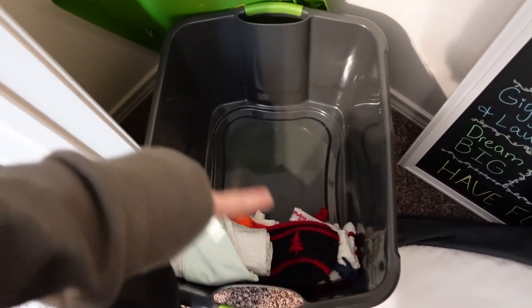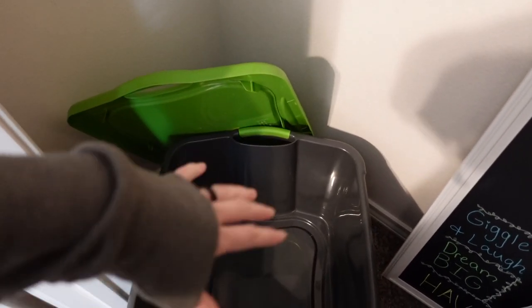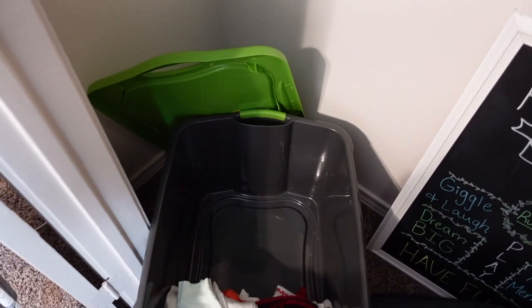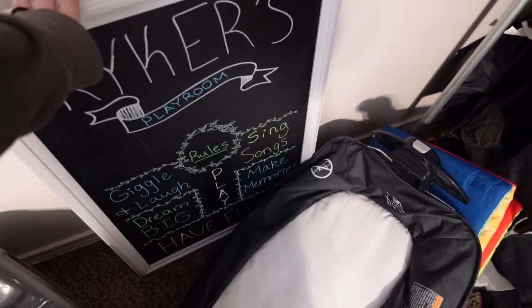So I'll probably put just like extra diapers and stuff in this and then stack the other extra diapers on top of this or underneath it. I haven't really quite decided. I do have some decor in here that I don't really know if I'm gonna use. This goes with the pack and play. I have the car seat stuff. I have some toys and stuff that I don't really know what to do with.